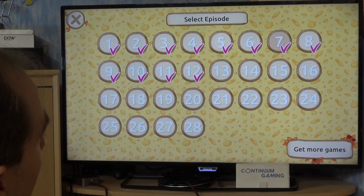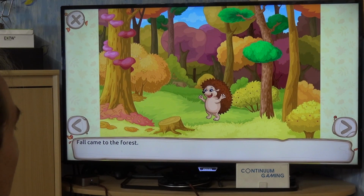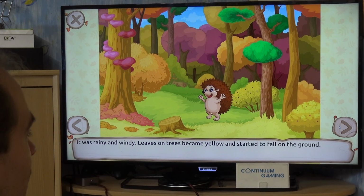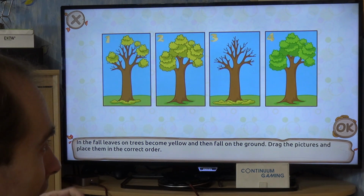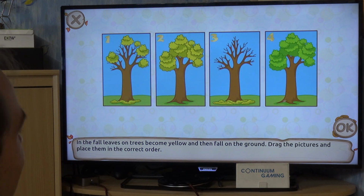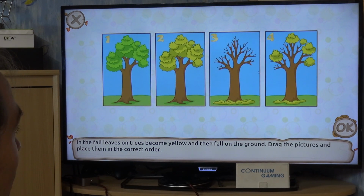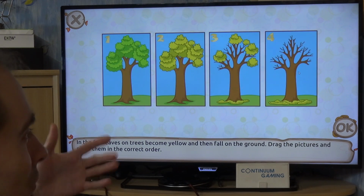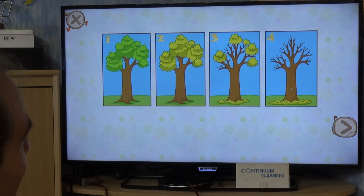And as you can see, I already played a couple of episodes here, but they are really small ones. And fall came to the forest, so it just switched to the next one. It was raining and windy, leaves on the trees became yellow and started to fall on the ground. And now you're going to have to solve a little riddle, more or less, or whatever you want to call that. In the end, you have to just reorder the images here, so they represent the normal way of how a tree would more or less lose the leaves to the ground in the autumn. And this is more or less what is happening there.